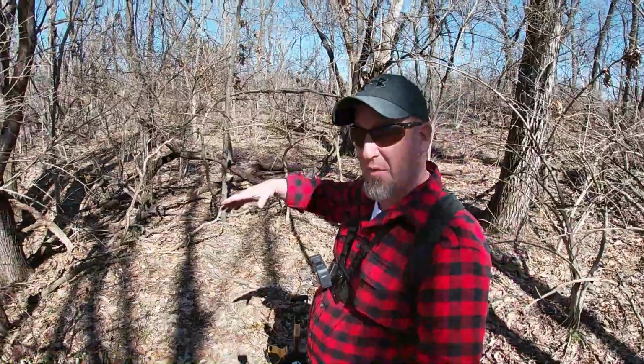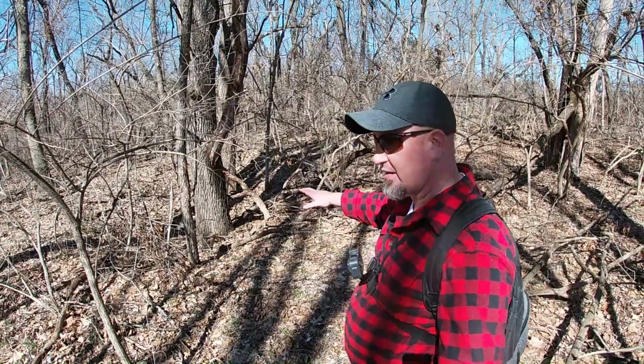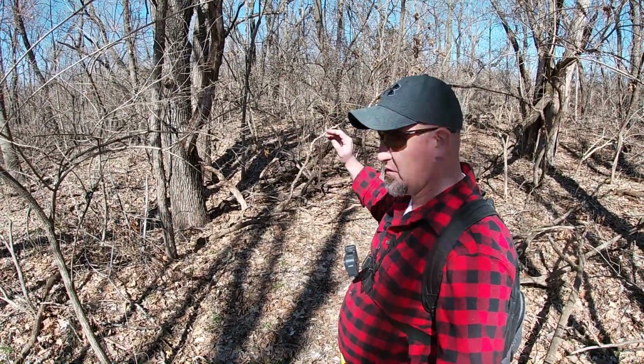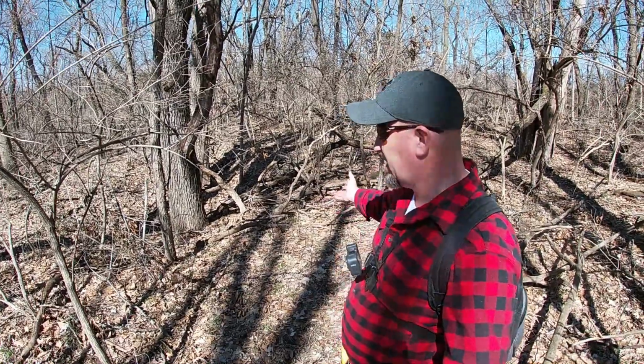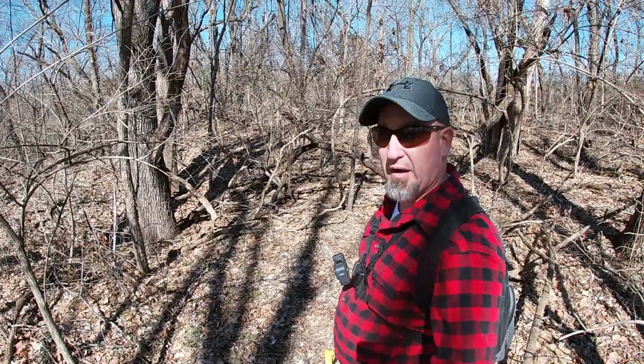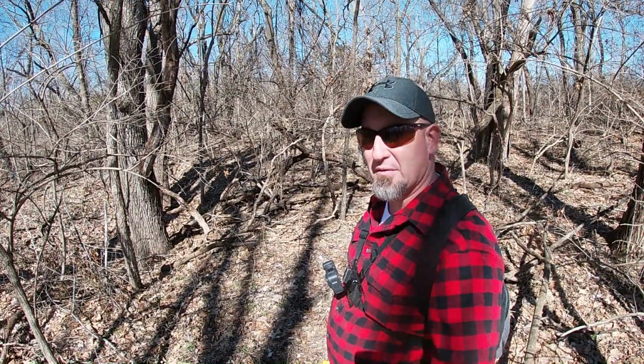So I'm going to metal detect all the way around these bowls to see if there's anything metal here or if it's just some sort of anomaly. I wouldn't think so. It could have been a couple trees that fell over years and years ago, but I don't think so. So let's go ahead and we'll start that right now.